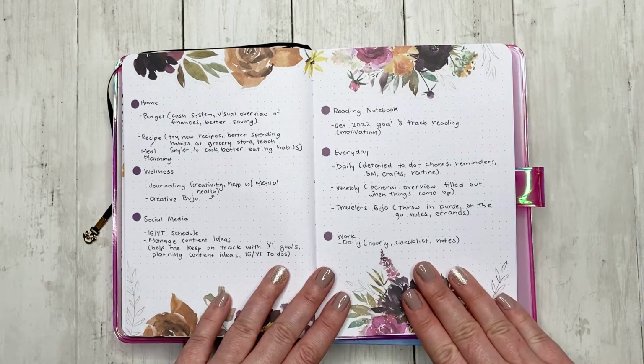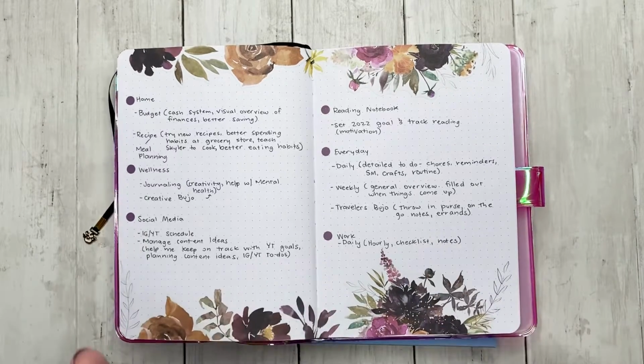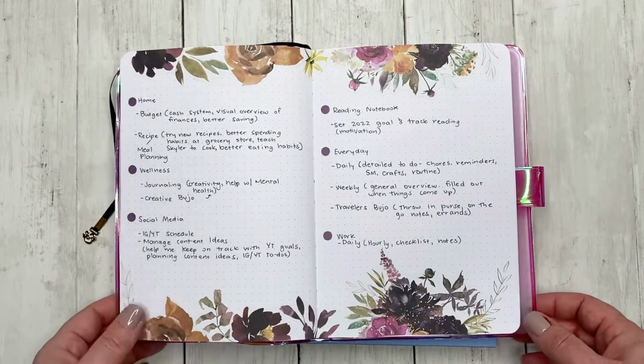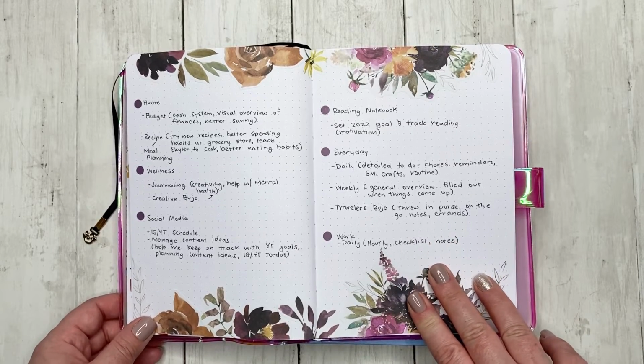And I was not about to spend $216, I think is what the final cost was going to be, on 4 undated dailies for work, when I especially don't need the goal setting. That's a lot of money to have to drop on planners, especially for just one thing. And I wasn't about to ask work to get reimbursed for it.